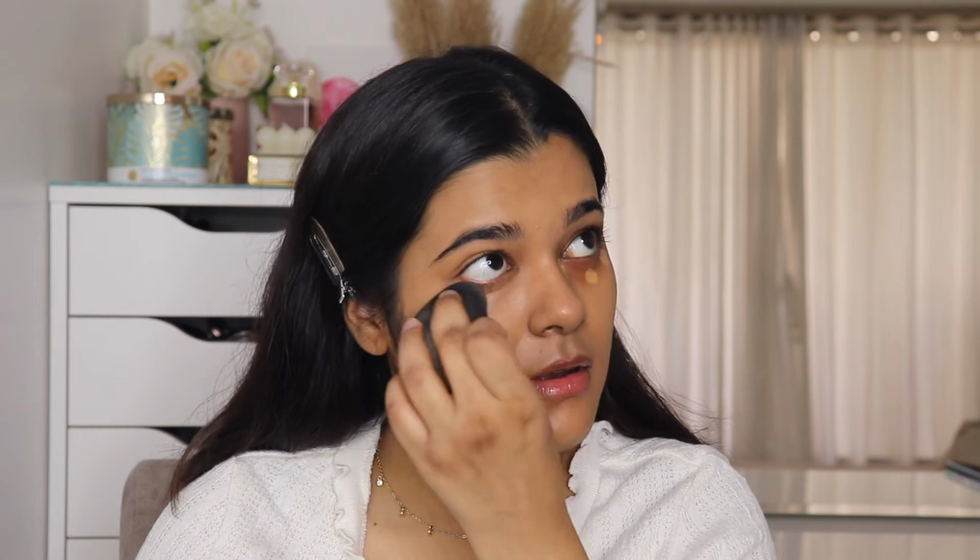It looks very airbrushed, very flawless under the eyes. And the shade is just spot on. You can already see it covers everything really nicely on my face. Do you guys see the finish? It looks very flawless on my face, and you can also see the shine underneath my eyes.